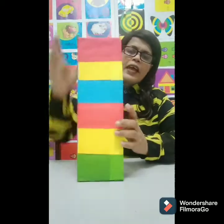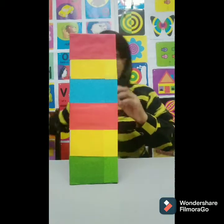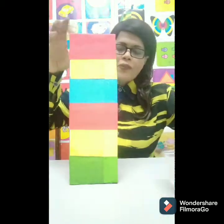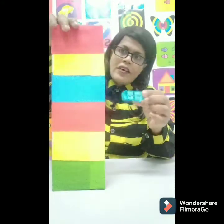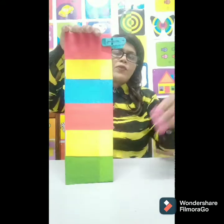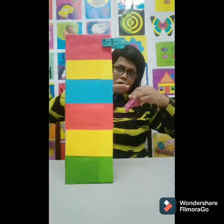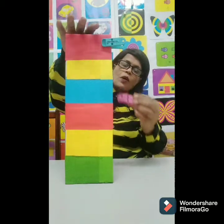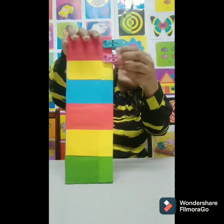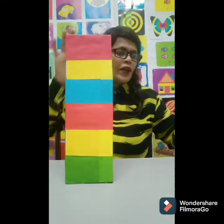Okay, these are my peg activities, and I made one board here. If they use this peg in the standing way, they will learn the color. They will put it in that way. It is very good for their manipulation and flexibility. The child must be lower and put her hands upwards and fix the pegs. So this is one of the nice ways to do it.